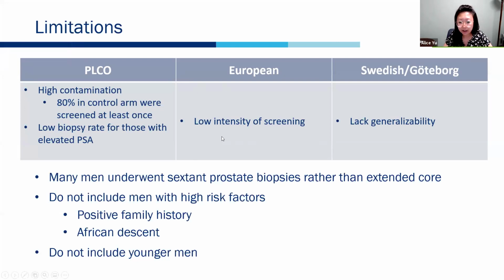In the European trial, as you noticed before, there was a low intensity of screening. So PSA was tested every 4 years, and some people think that may not be frequent enough. And then one of the limitations of the Swedish study is that this was a very homogeneous population, mainly Caucasian from Sweden. So the data may not be generalizable to people from other parts of the world, for example.